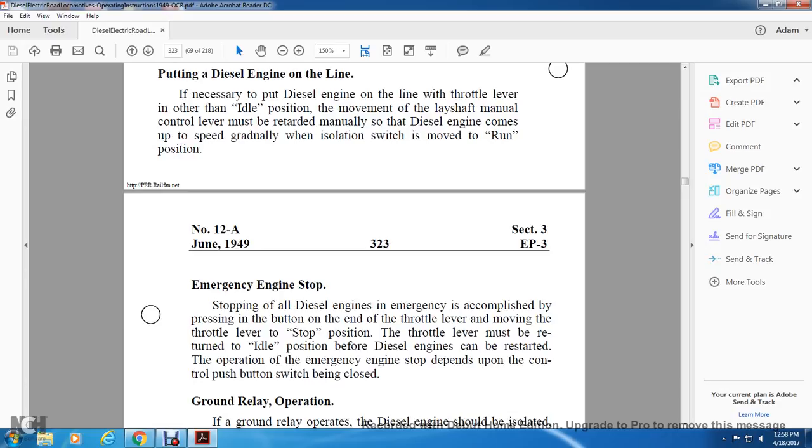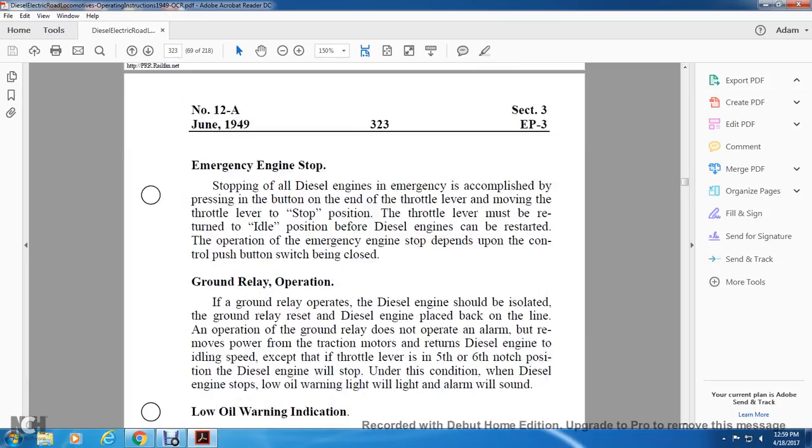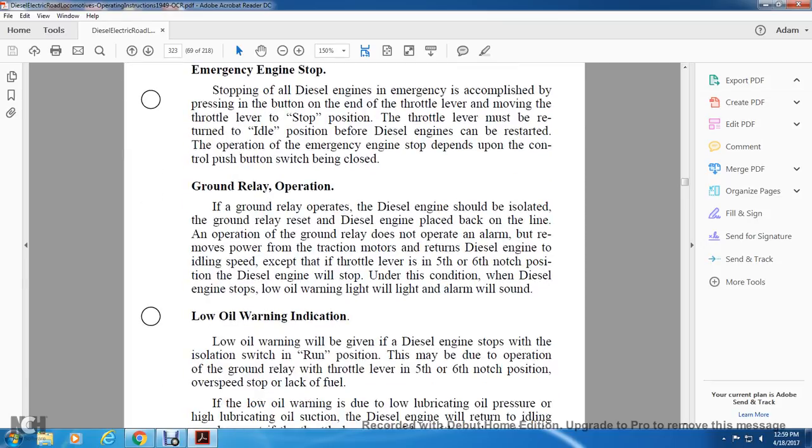Emergency engine stop. Stopping the diesel engine in an emergency is accomplished by pressing the button on the end of the throttle lever, pushing the throttle lever to the stop position. The throttle lever must be returned to the idle position, and the diesel engine can be restarted with the operation of the emergency engine stop. This depends upon the control push button being closed.